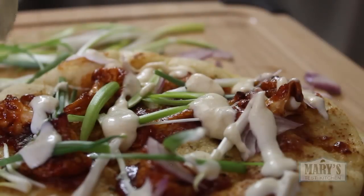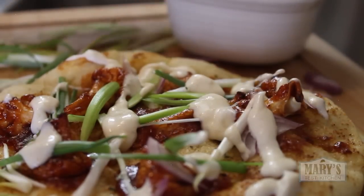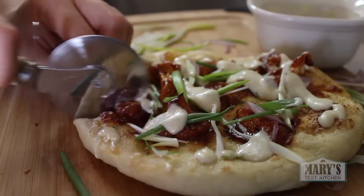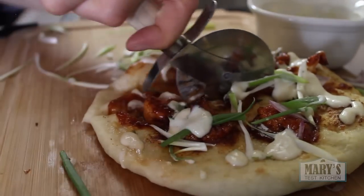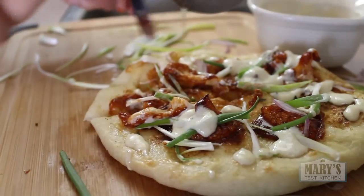I would have liked the crust to have a wee bit more crispness to contrast the fluffy chewiness, but that's a lesson for next time. Next time I'll turn the heat up to 400 degrees Fahrenheit and cook a little longer, but overall, I'm happy with this.